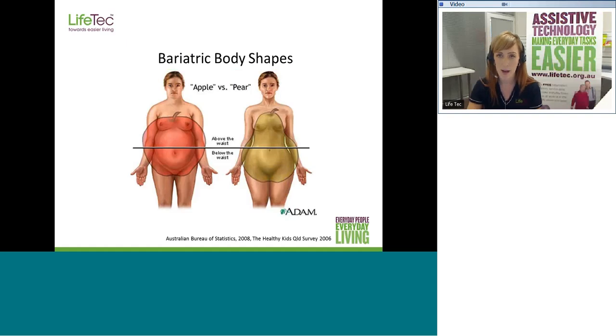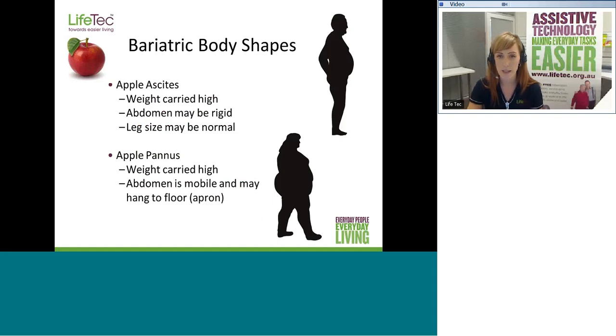Our bariatric body shapes. So here we'll see a diagram of the apple and the pear. Our apple is where most of the adipose tissue is above the waist, and our pear is where most of the adipose tissue is below the waist. So we can break these two down to further categories. We have our apple ascites. This is where the weight is carried high. The abdomen may be rigid, but leg size in most cases is still normal. Our apple panis, where the weight is also carried high. However, the abdomen is mobile and may hang to the floor, and this causes an apron-like effect.